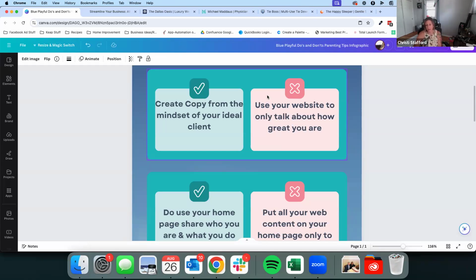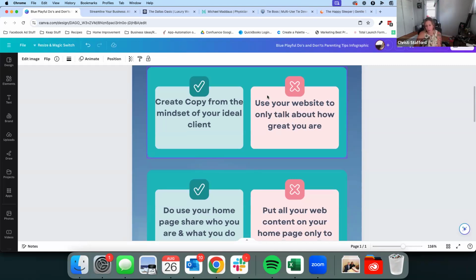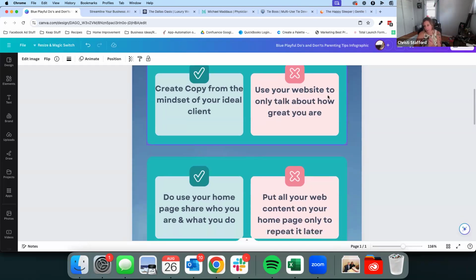So as always, do that prep work before you get started on redesigning, relaunching, building a new site, and all of those good things.